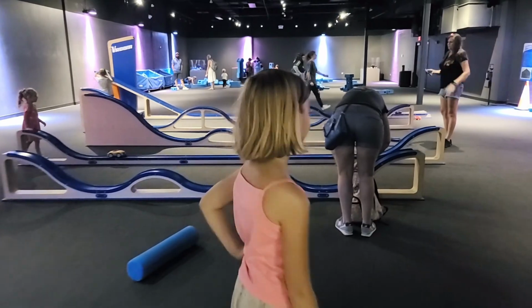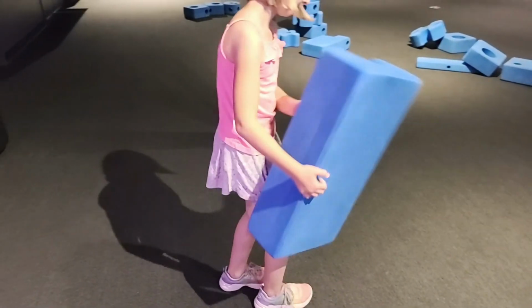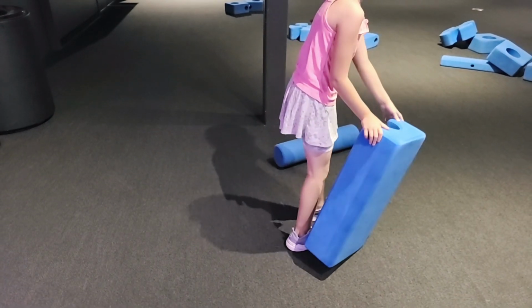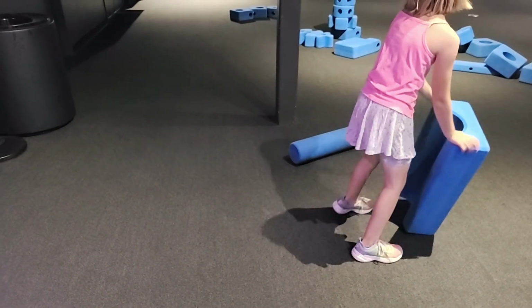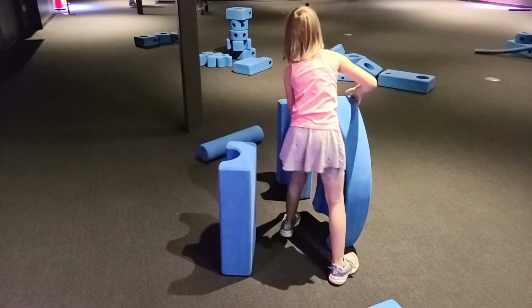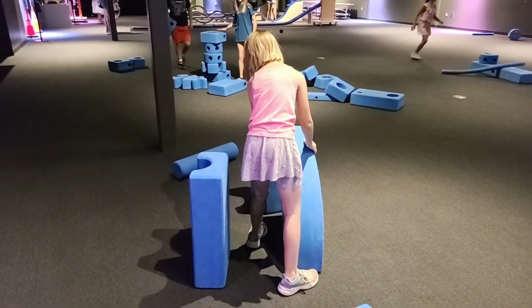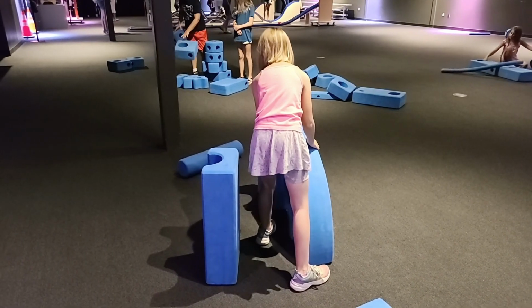Now this is where Allison has been spending a lot of her time as well. There's a little section here where you can race cars and stuff, but her favorite thing are these foam building blocks. She'll build houses, she'll step on them, crawl on them, whatever.